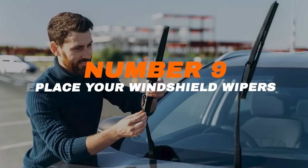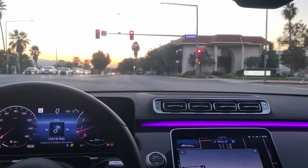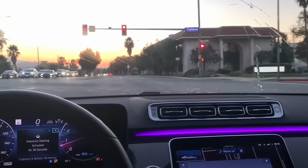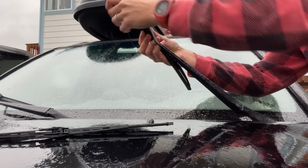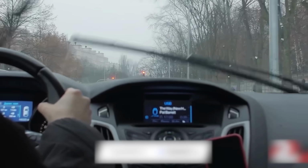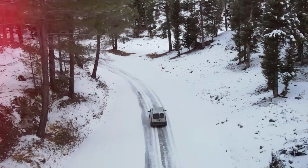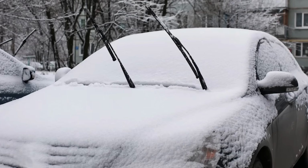Number 9, replace your windshield wipers. Clear vision equals safe driving. If your windshield wipers leave streaks or squeak, it's time for a new pair. Wipers usually need replacing once a year, or sooner if they're not doing their job. In snowy areas, consider using winter wiper blades during cold months. They handle ice and slush better. And here's a winter tip: lift your wipers when parking to keep them from freezing to the glass.